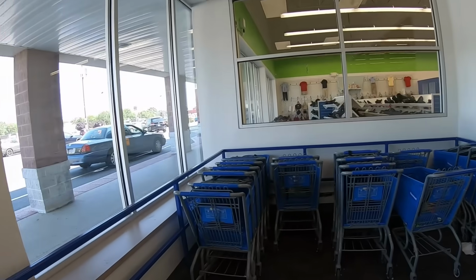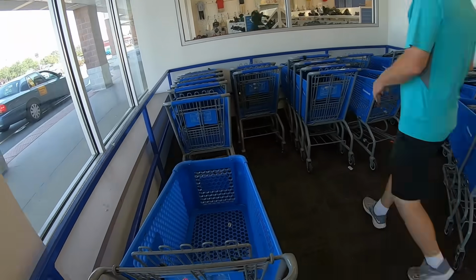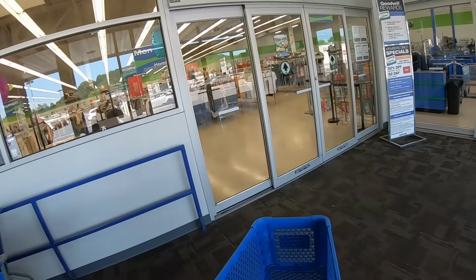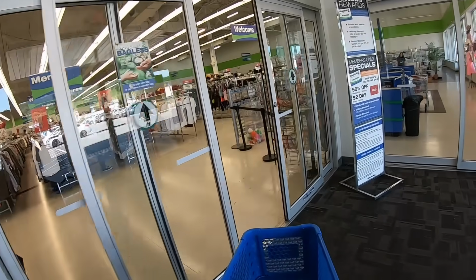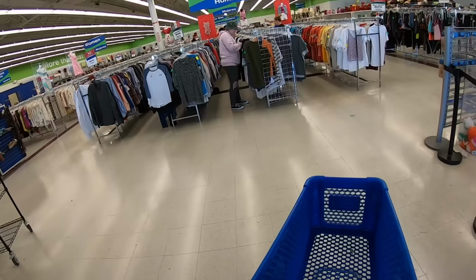Looking for a good cart is another situation. Get out of here. I got a good cart. Oh, it's going to be a great day. All right, let's go inside. Today I'm looking for clothing. Not to say I won't buy hard goods, but definitely looking for clothing.